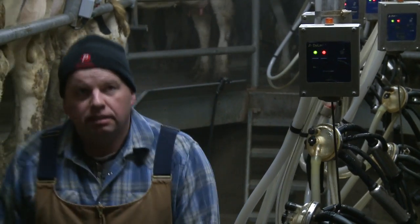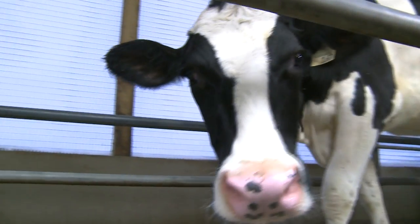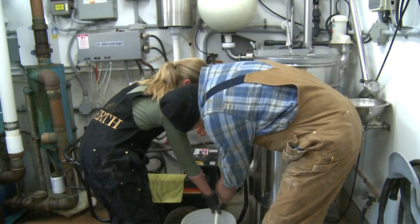We were involved with my parents' farm. As part of our succession plan and transition, we decided to separate the dairy herds. So in 2008, we were finally able to make our dream come true and build a dairy barn here. We've come through a number of challenges.